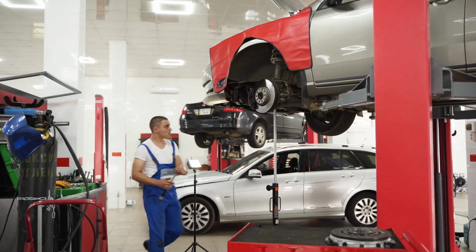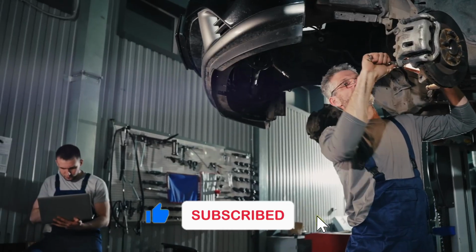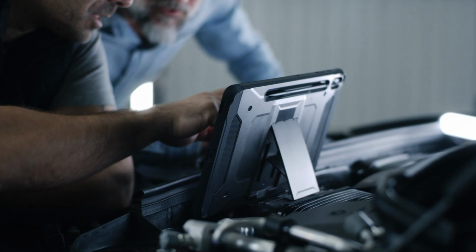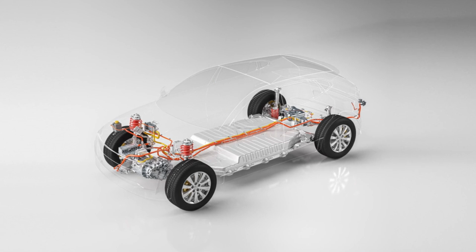This is due to several factors. EVs use advanced materials and technology that are expensive to replace. Many repairs can only be done at authorized service centers, which reduces competition and drives up prices. And even minor collisions might require costly battery inspections or replacements as a precaution.